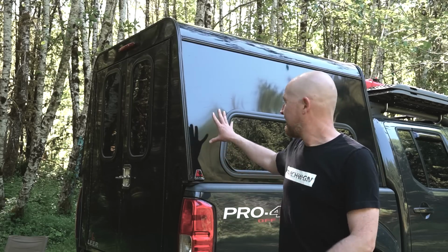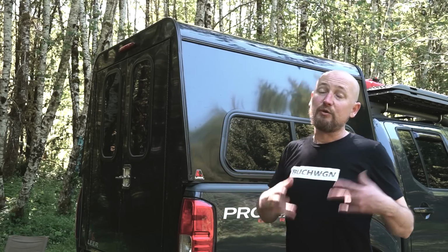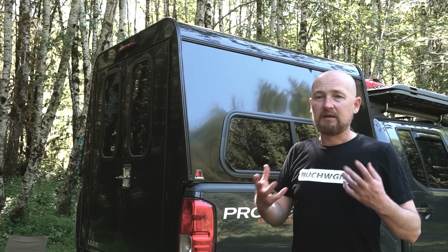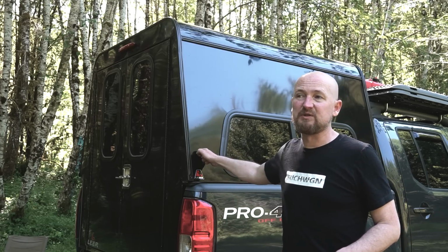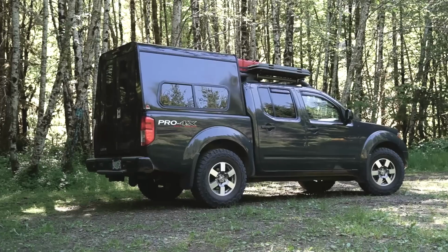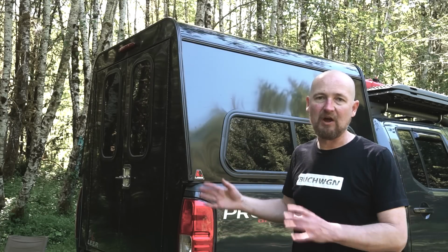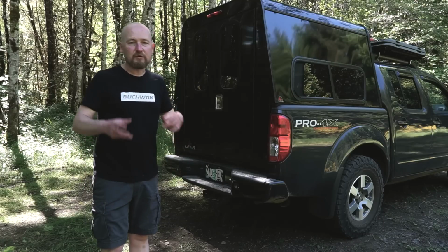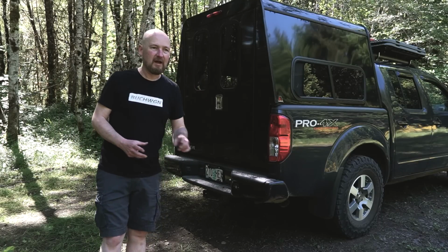They buy it already black like this, and so they just put it together that way. You can also get a custom paint match to your vehicle on one of these canopies as well. To me, that wasn't worth the expense. I think the black looks really good on the truck, and there was no need to spend extra money on custom paint here.